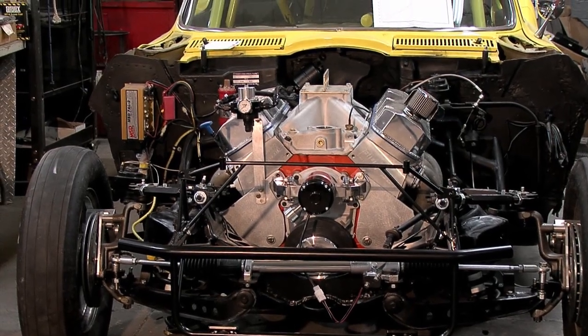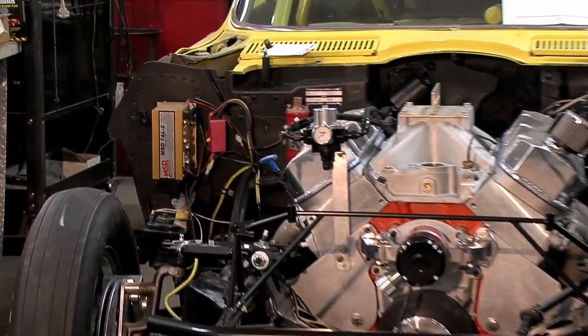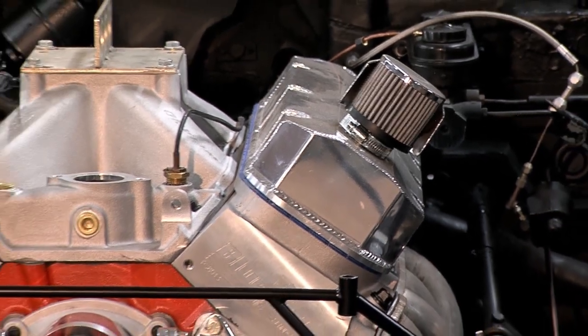But I went with the electric water pump, aluminum pulleys. I like these valve covers. I originally was going to put old school valve covers on it. I put them on. Everybody agreed that these just look better. So I've been getting it bolted up.